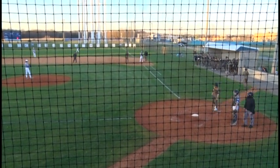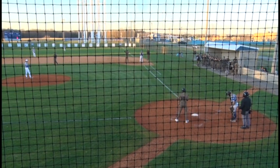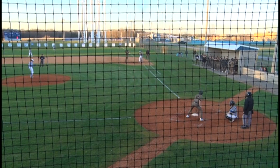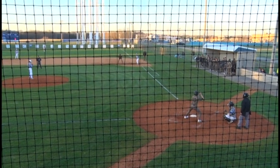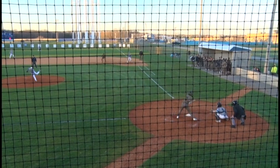So the runner on the drop third strike, up next for Smith County, even though it was a swinging strike, first base wasn't occupied, so he was able to take first base. So the Owls will have one on base. That brings up Claywell, number 10, for the Owls.